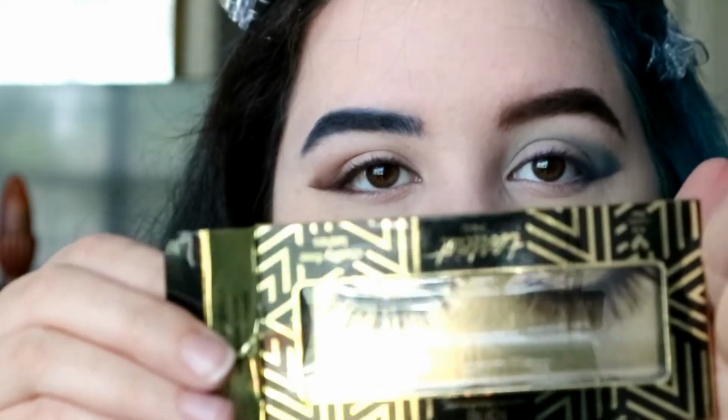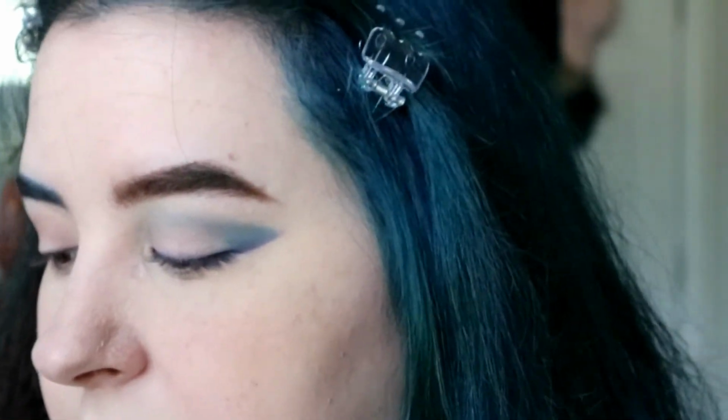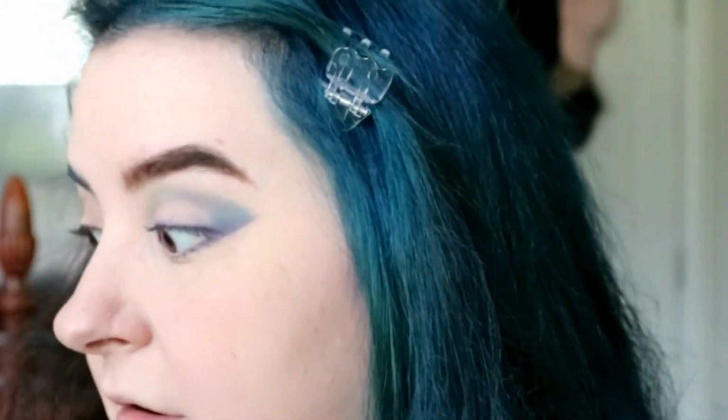I'm gonna be using my Tartiest collection. This is Center of Attention. And I like these because they've got a mixture of black and brown synthetic hairs in them, so I think it's really nice. I am going to put mascara on while the glue dries.